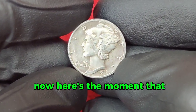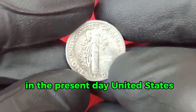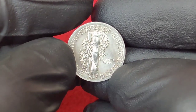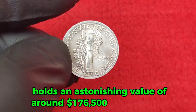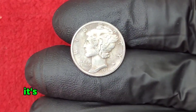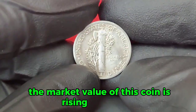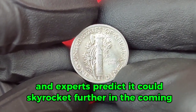Now here's the moment that gives every coin lover goosebumps. In the present-day United States coin market, this 1918 Mercury dime, without mint mark, in uncirculated condition, holds an astonishing value of around $176,500 and climbing. That's not an exaggeration. It's a living reality for those lucky enough to find or own one. The market value of this coin is rising day by day, and experts predict it could skyrocket further in the coming years.